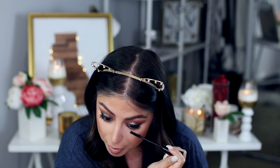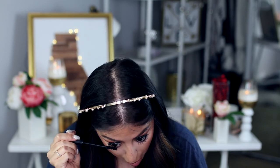Then just to coat my lashes before falsies, I'm using the Superhero mascara. This has been my holy grail. If I was not wearing falsies, I would still be wearing this because look at the way it coats my lashes so quickly, gives them so much volume and length. I'm seriously obsessed with this. I also like to coat my bottom lashes. Aw, man! I always do this. That's a little trick if you guys don't know: let it dry first before you take it off. So I'm gonna have a freckle there until the end of the video. I'm just gonna apply these Makeup Shack falsies and then I'll be right back.